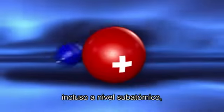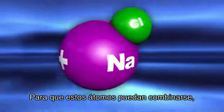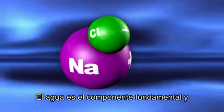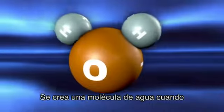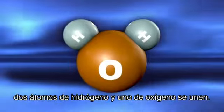Even at the subatomic level, we see positive and negative charges interacting. In order for these atoms to combine, their electrostatically formed magnetic fields must align. Water is the fundamental compound that is the basis for all life as we know it. A water molecule is created when two hydrogen atoms combine with an oxygen atom.